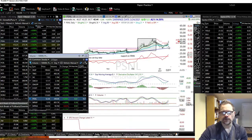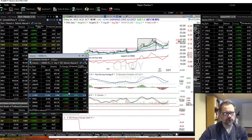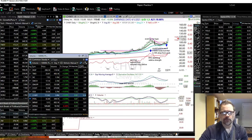This is also the first green volatility stop, which is a good entry point as well. Of course, there's a nearby resistance here. If you get in here, there's a chance it'll bounce off that resistance and come back down, or you can wait for it to break that resistance. You can set an alert up higher if you want to wait. But Chewy is the one I mentioned earlier.